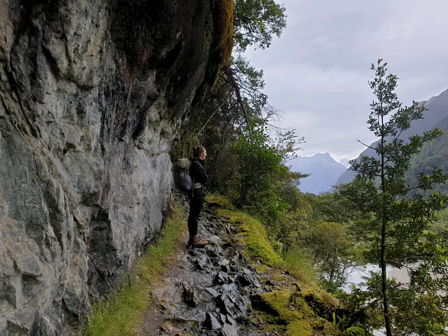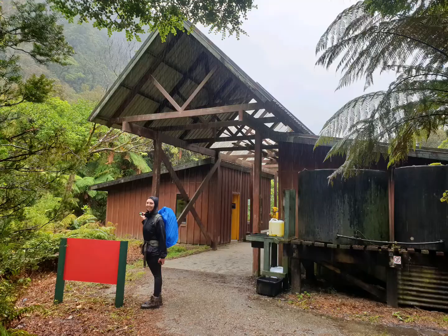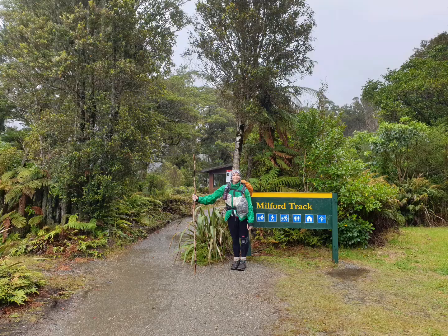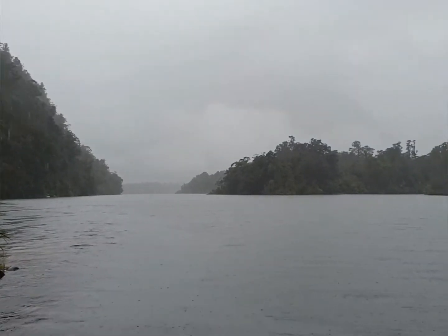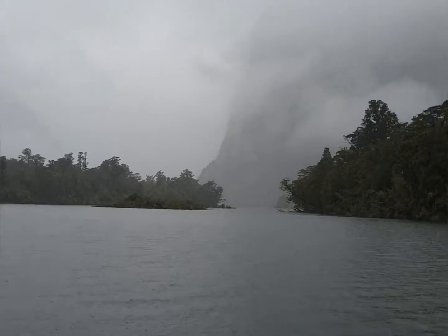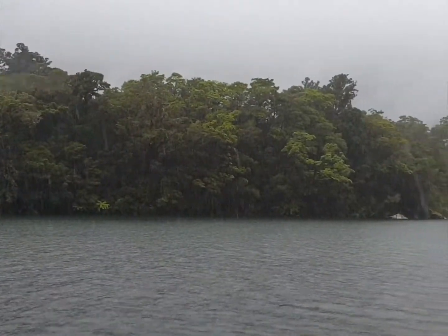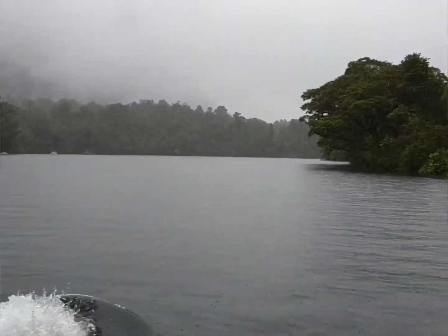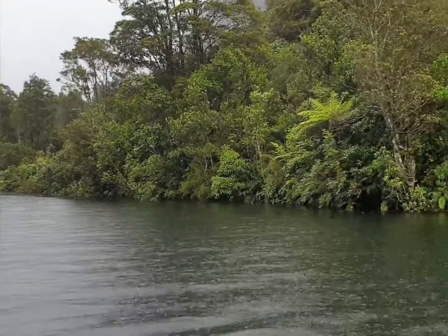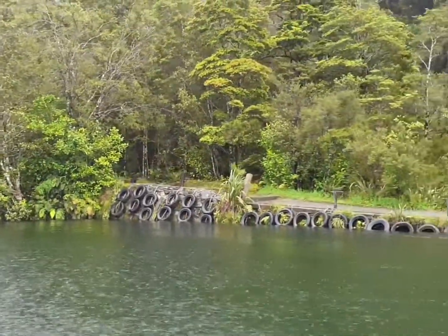The last day brings you to the last marker of 33 miles at Sandfly Point, which once used to be an island. The beautiful Maori legend says that the Maori goddess of death released the sandflies onto people at that very spot, so that people do not get bewildered and bewitched by the beauty of this place and don't stay here for too long.